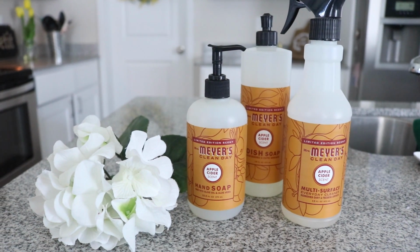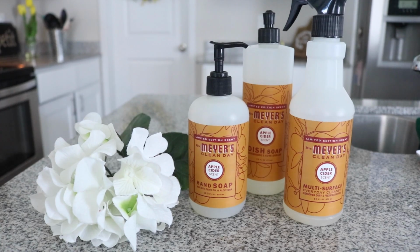I've mentioned to you guys before that you can get these at Target, and I actually recommend getting them on Target.com. They're just fully stocked on there. That's how I get my Apple Cider Mrs. Meyers scents, which is, like I said, my absolute favorite.